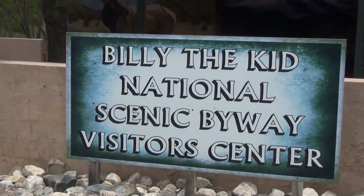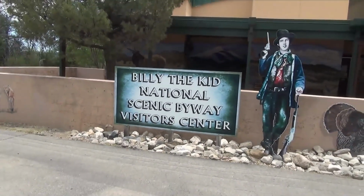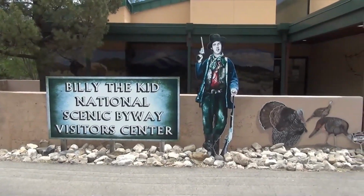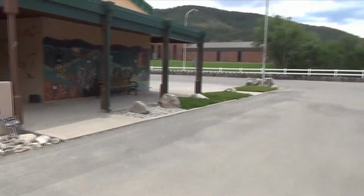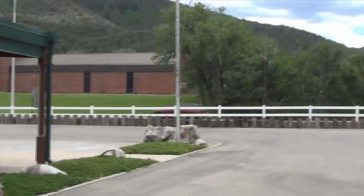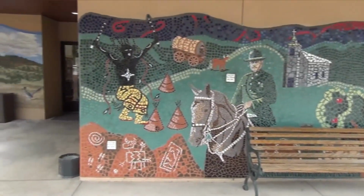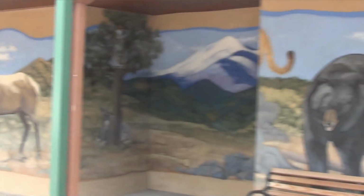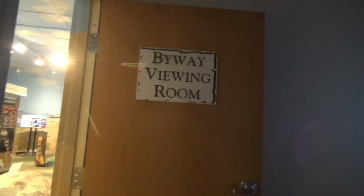And right next door to the horses is this Billy the Kid Natural Scenic Byway Visitor Center. And the Billy the Kid Natural Scenic Byway is the highway that goes right by here. They got this mural outside. So let's go in and see what they've got in here. They have this movie you can watch.